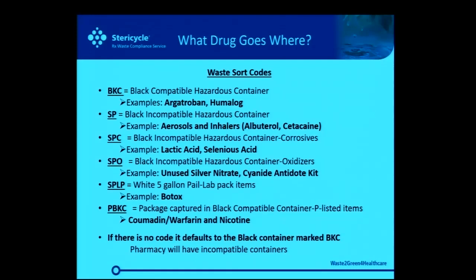We've got a special code, SPLP, that will be used very infrequently. That's something like Botox. If there's a special floor that uses Botox, we would want to talk to them specifically about where Botox is used. But it would also come back to pharmacy. What that means is that it has to be packaged specially in order to be transported per the DOT.